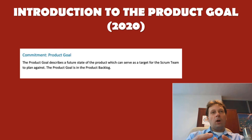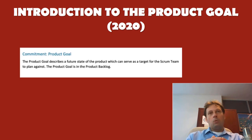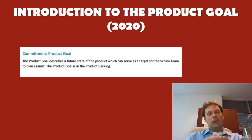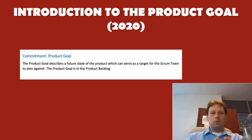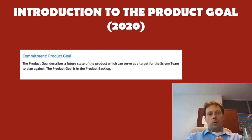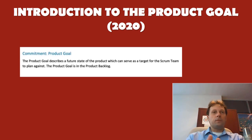So the product goal describes a future state of the product, which can serve as a target for the Scrum team to play against. The product goal is in the product backlog. And there's some clarification about the product goal in the context of Scrum.